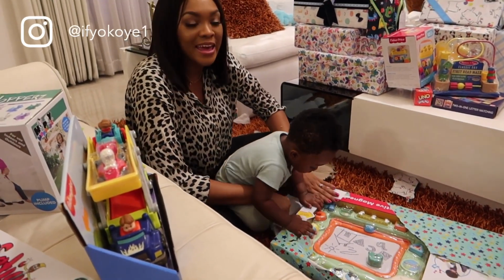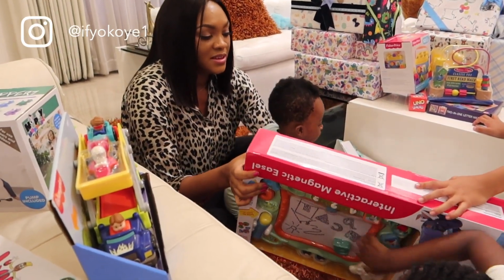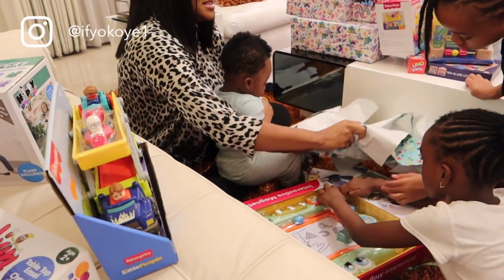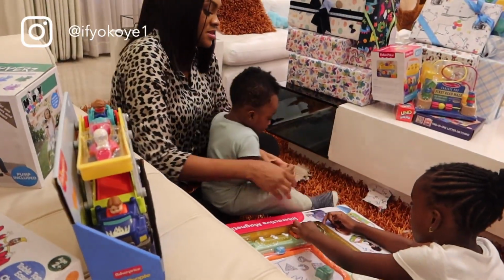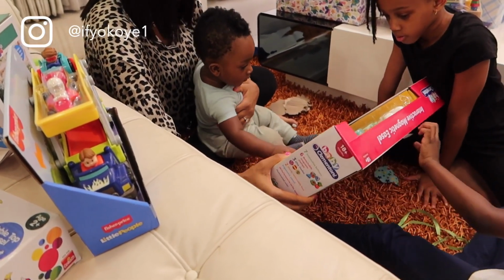So this is from Fola, Shade, Tuni, and Fola. Thank you, Shade. Ooh, this is gorgeous. Honey boy, Emma, take this. This boy goes crazy with these things. All right, this is what? This is a magnetic easel.